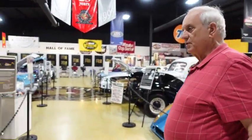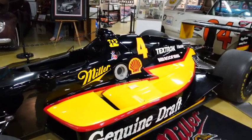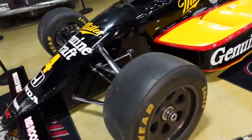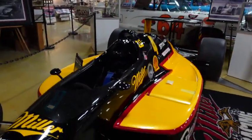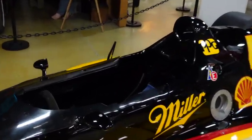Okay. Well, first vehicle we'll go to here is a 1994 Bobby Rahal Indy car. This is the real thing. And Bobby Rahal's from around Dublin, Ohio, outside of Columbus. It's a very well-known driver.